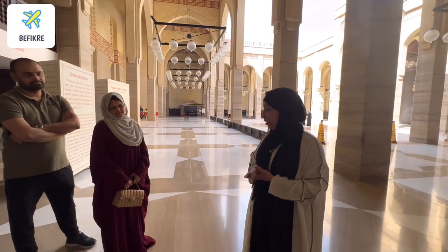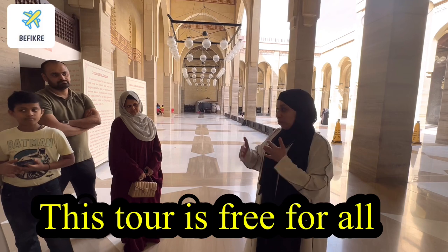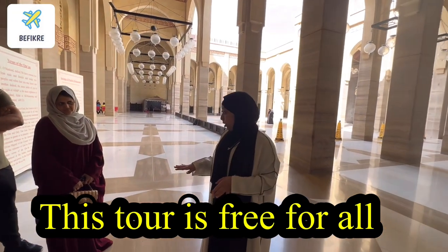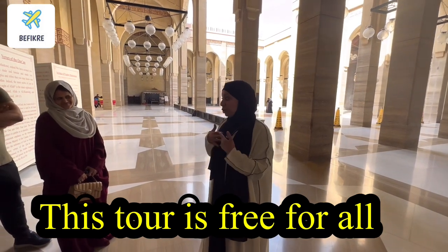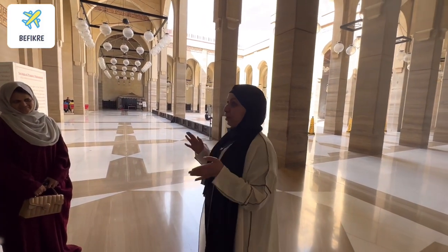The biggest mosque in Bahrain. Our tour will be not more than 20 minutes. We can extend or shorten it, whatever you want. This is free of charge. You can take photos, whatever you want, and it's my pleasure to answer whatever you ask, okay?